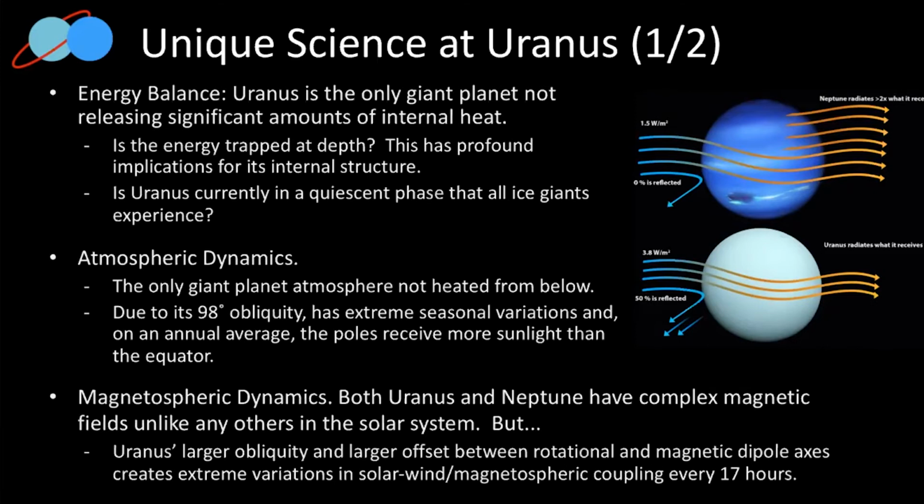And so Uranus is our only example in that hypothesis to see one of these quiescent planets. So that's very interesting to look at. That lack of internal heat release by Uranus has implications for the atmospheric dynamics as well. Uranus is the only giant planet where the atmosphere isn't heated from below. So how does that affect the circulation in the atmosphere?